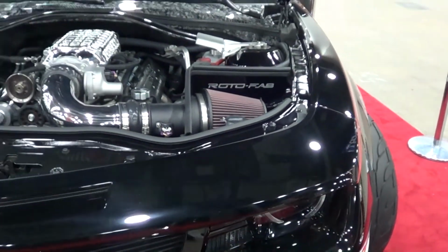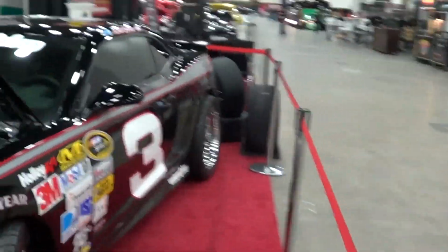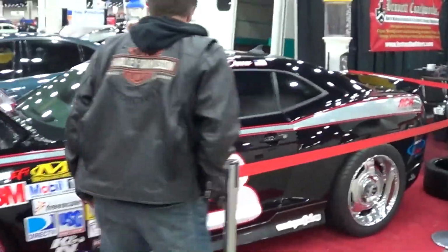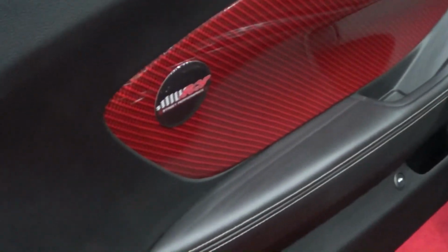The interior of this thing's been red carbon fibered. Can we look at that? Yes. Let me get some access there. Oh, okay. Wow, now that looks good. Got the little logo there in the door too.